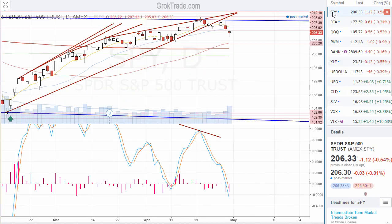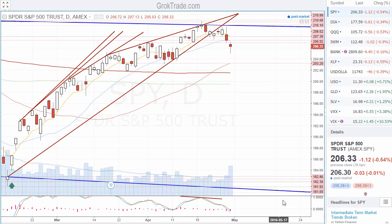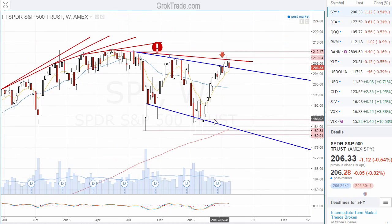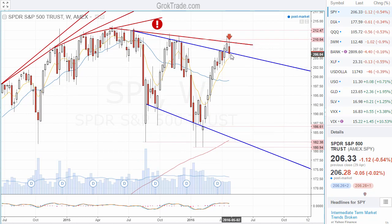I want to go back to the spider, but this time look at the weekly charts on these guys. On the weekly charts, we had this extended run to the upside, up, up, up, up. This trend line, resistance, resistance, resistance. We hit resistance, and now we're dropping. I'm going to move this arrow to this area now. I'm still saying look for this thing to drop. What is very interesting to me is we got a close below this trend line, the big blue one.